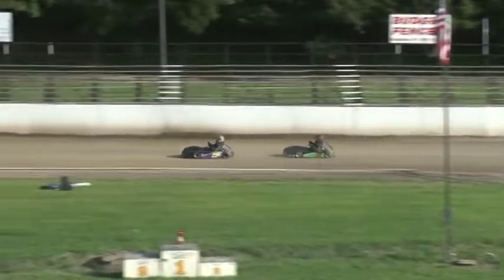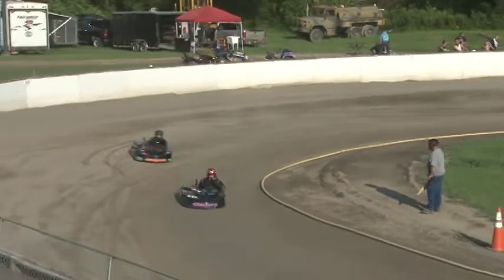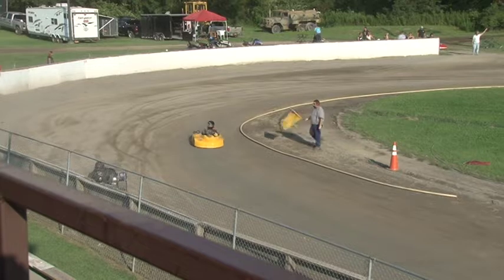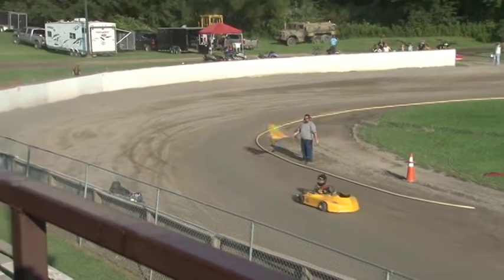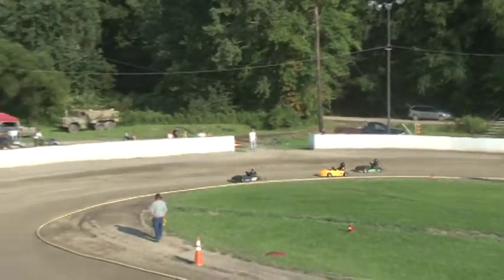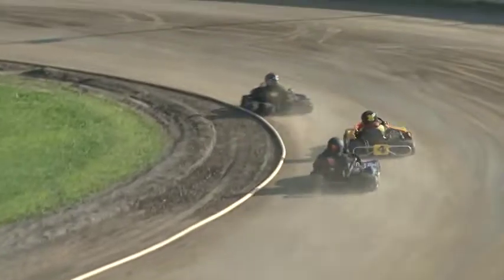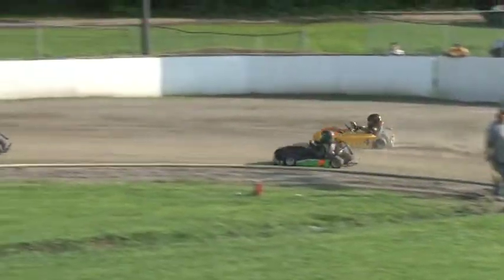LaPoole sets the pace. Waddington second. Parallel sticks are in the sky. LaPoole, Waddington going to go around in turn 4. Caution on the speedway. LaPoole takes him into turn 3 and 4. White-green flag in the air. Green-white checkered. And the junior 3s ride it down to the west end of the speedway.